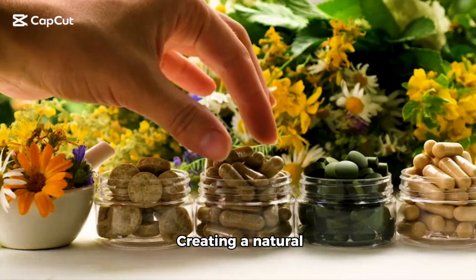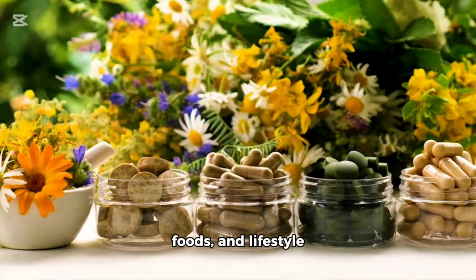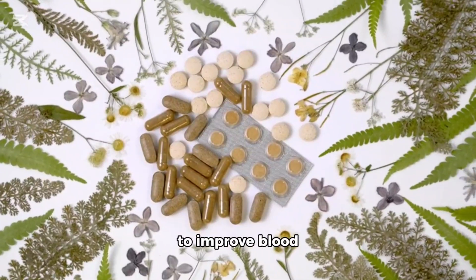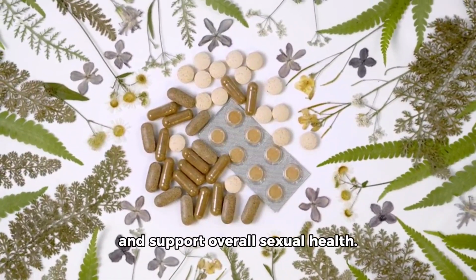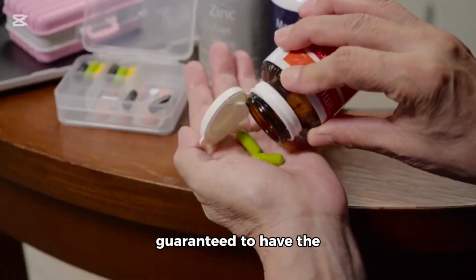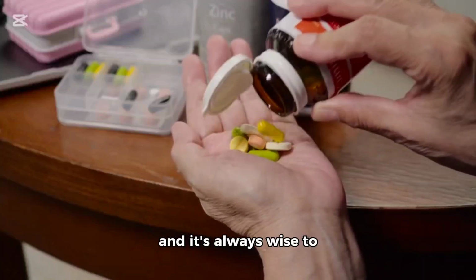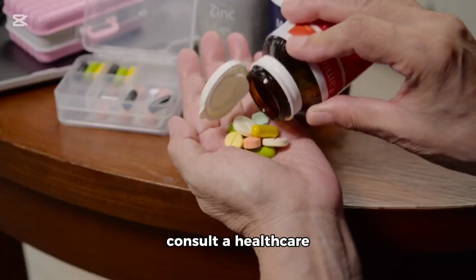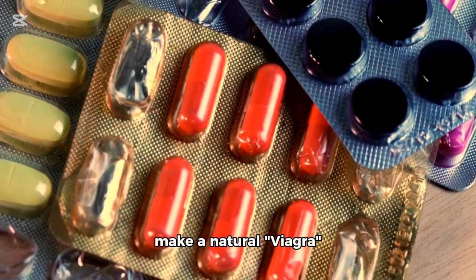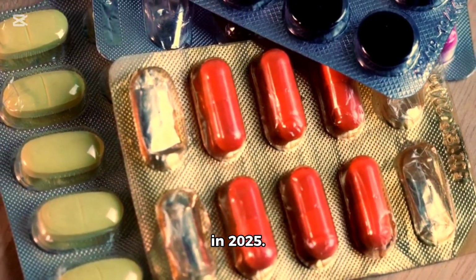Creating a natural alternative to Viagra involves using herbs, foods, and lifestyle changes that are believed to improve blood circulation, boost libido, and support overall sexual health. These remedies are not guaranteed to have the same effects as prescription medication, and it's always wise to consult a healthcare professional before trying them. Here are some ways to make a natural Viagra at home using commonly available ingredients in 2025.